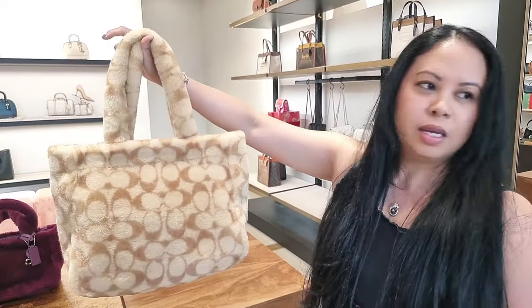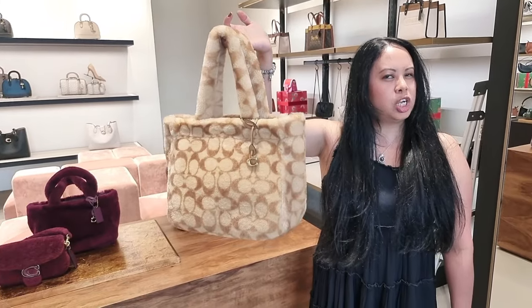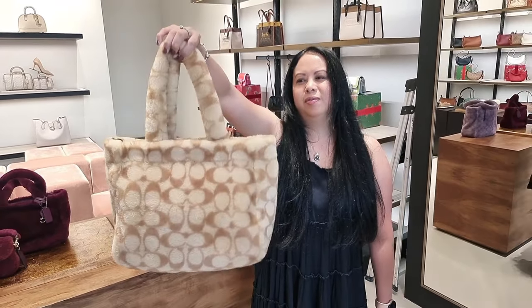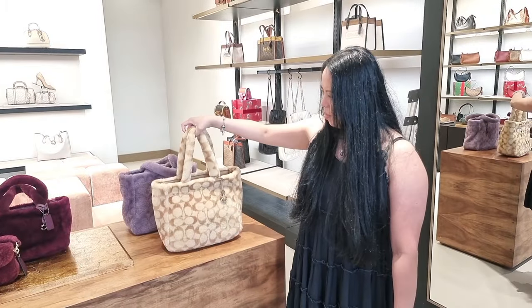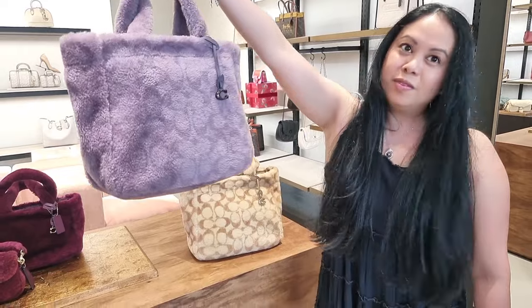Beautiful. What's that one? This one is called Shearling Tote. Big teddy bear bag. It is.